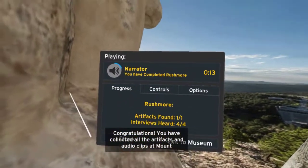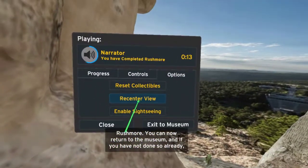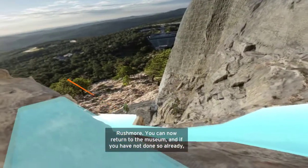Congratulations! You have collected all the artifacts and audio clips at Mount Rushmore. You can now return to the museum, and if you have not done so already, explore the other exhibits in the Masterworks Museum.